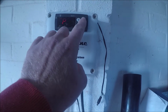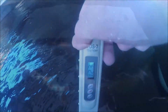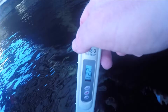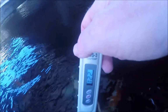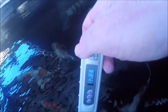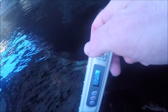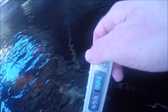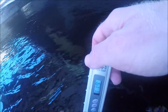Well, 19 degrees at the minute. I'm putting up half a degree a day. It's dropping, I don't know, 0.1, 0.2 of a degree a day. Thinking now maybe I'll turn the shower down a tad. And I am going to build the covers for it. God knows when I'm going to do it, but look, 11.9.